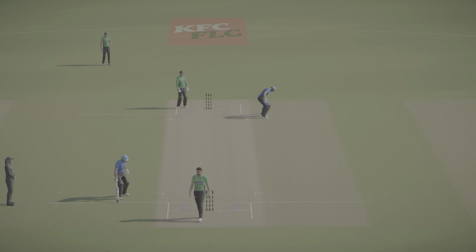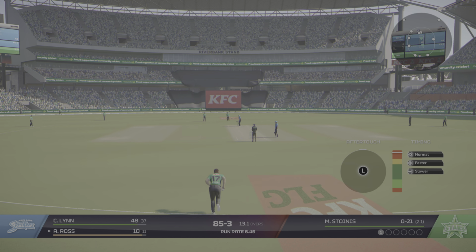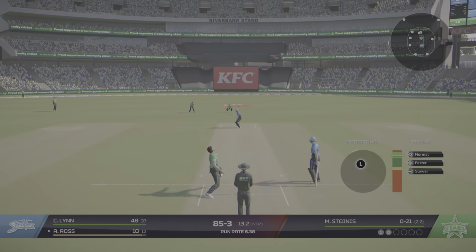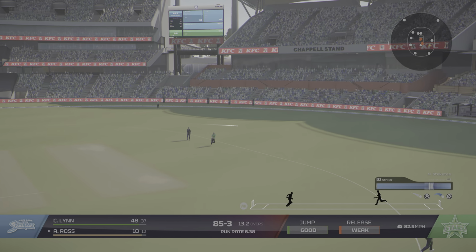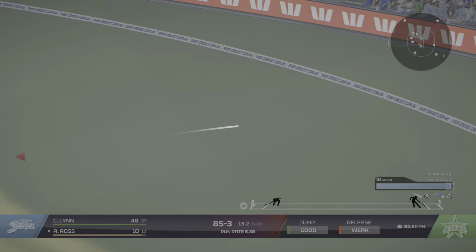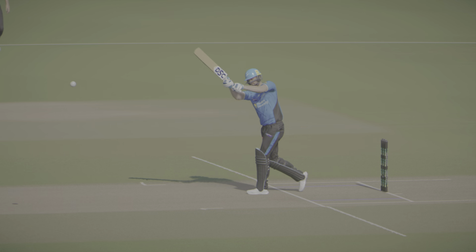Well-directed throwback. No. Terrible shot. Just opened the face of the bat really well. That's through the infield. There'll be 4 more. Threaded it through brilliantly. All timing on that shot.